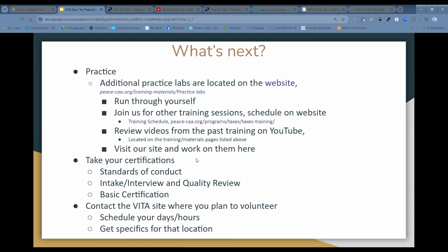So what's next? Practice labs. Additional practice labs are on our website. You can go through them at any time at your own pace. This helps you learn the software. Our practice labs are still being worked on, but our software through TaxSlayer is up to date, current, and A-okay. We've already been in there.